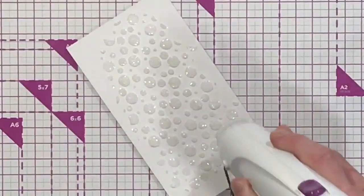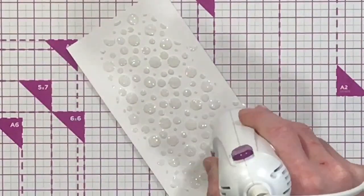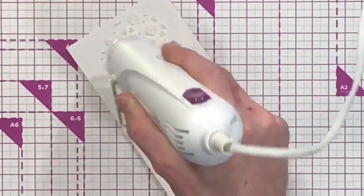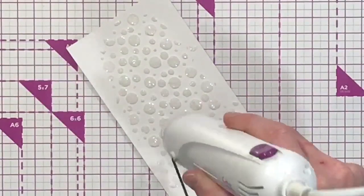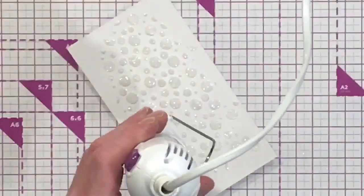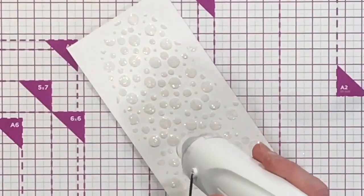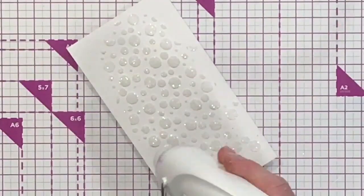So I am going back and forwards all around to heat set the actual glitter paste. So let's do that all the way around. And for this, I really want to make sure it's set, because I want to do a little bit of water-based background in a minute with the sparkle. And if I don't make sure that it's set, when I come to rub, I'm just going to spread out these little circle blobs of sparkle. So let's go in. And I'm just going to keep going back and forwards, back and forwards.